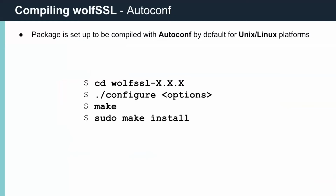Okay, so now that we've gone over the package structure, let's look at how you would build wolfSSL. So on Linux Unix, wolfSSL uses autoconf to configure and make the library. If you've used other Unix type packages before, this is probably very familiar for you. If not, it's pretty straightforward. You run configure with your set of options to enable or disable, run make to compile the library, and make install to install that library.